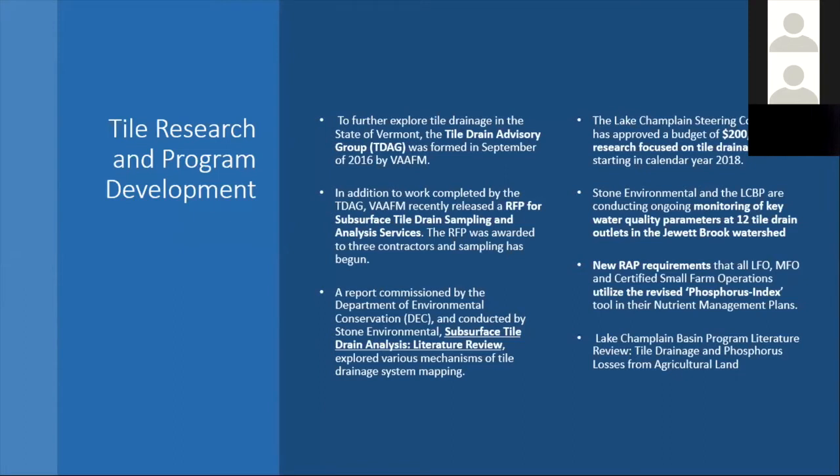The Agency of Ag has been working with partners from the conservation districts, the ACD and UVM Extension, to do tile drain sampling and analysis on 42 sites throughout the state of Vermont. That's an important body of work to get a sense of what's actually coming out of tile drains in Vermont. DEC commissioned a literature review looking at tile drain mapping. We also have the Champlain Steering Committee, looking at tile drainage and other studies that are happening there. Stone Environmental has a water quality monitoring project in the Jewett Brook watershed, and they're getting some interesting results out of there. And further, and we'll touch on this at the end of the presentation, there is a new amendment to the RAPs.